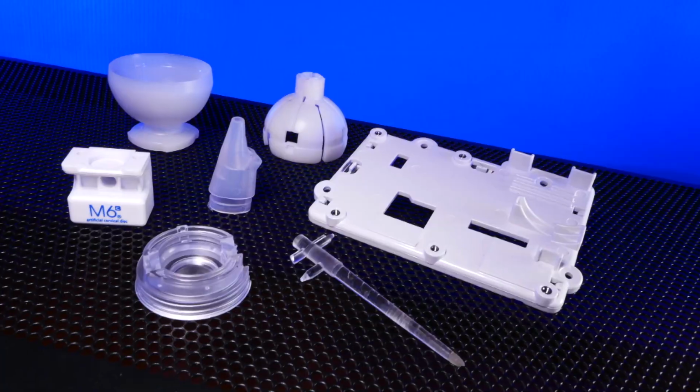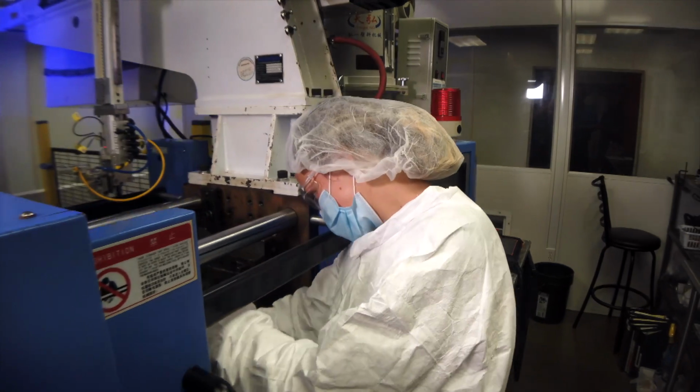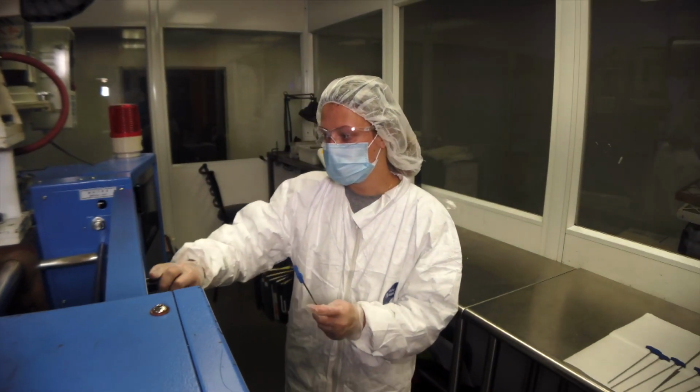We're standing in an ISO Class 7 clean room. We mold all sorts of medical parts. Some are implanted into the human body, and it is absolutely critical we mold them in an environment like this.